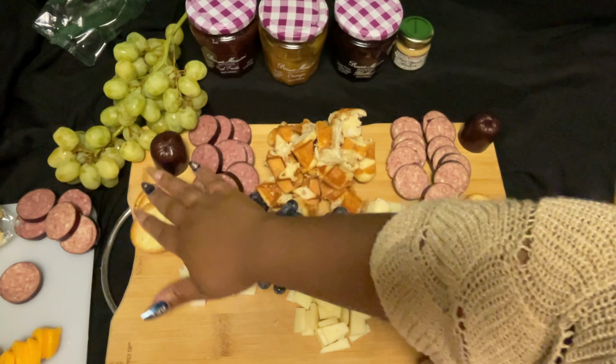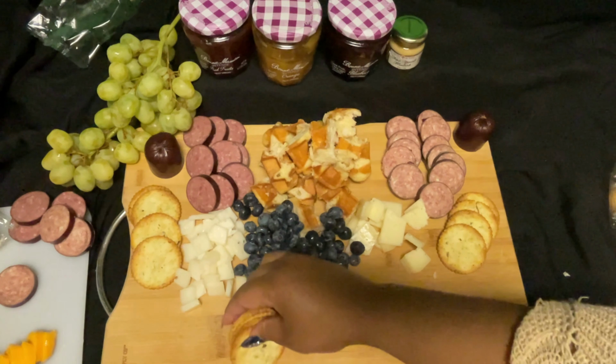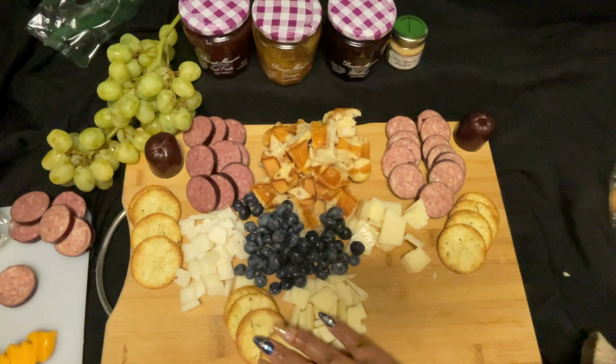You don't have to do it in a distinct way. Just make it however you want. Remember, it's your charcuterie board. We're just sparking the ideas.